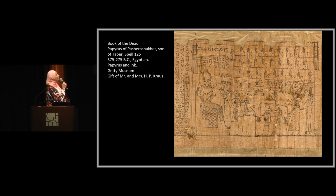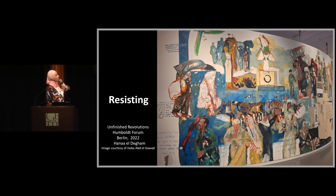And today I'll just show you a few examples of how contemporary Egyptian artists have been using the Book of the Dead, vignettes of the Book of the Dead, some examples of which exist at the Getty. They did not use the actual Getty examples, but they are similar vignettes to what exists here. And we'll try to reflect together on what this should mean to us today.